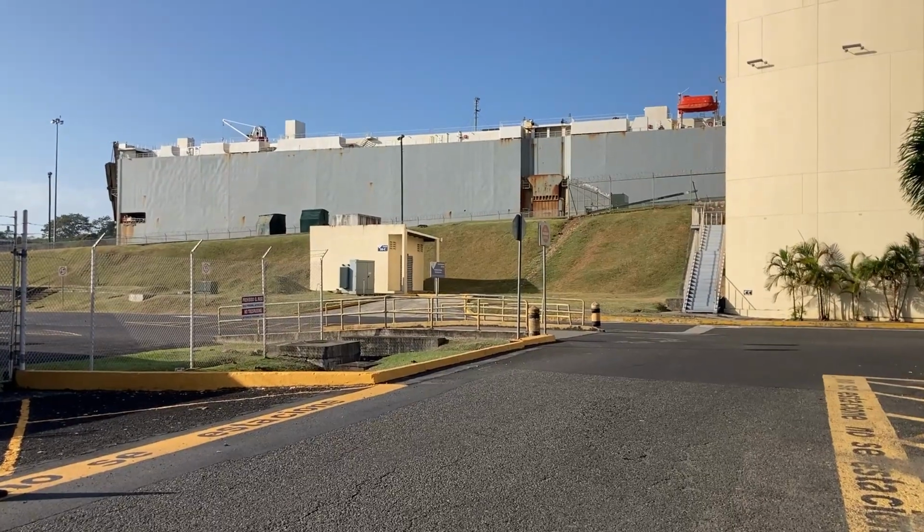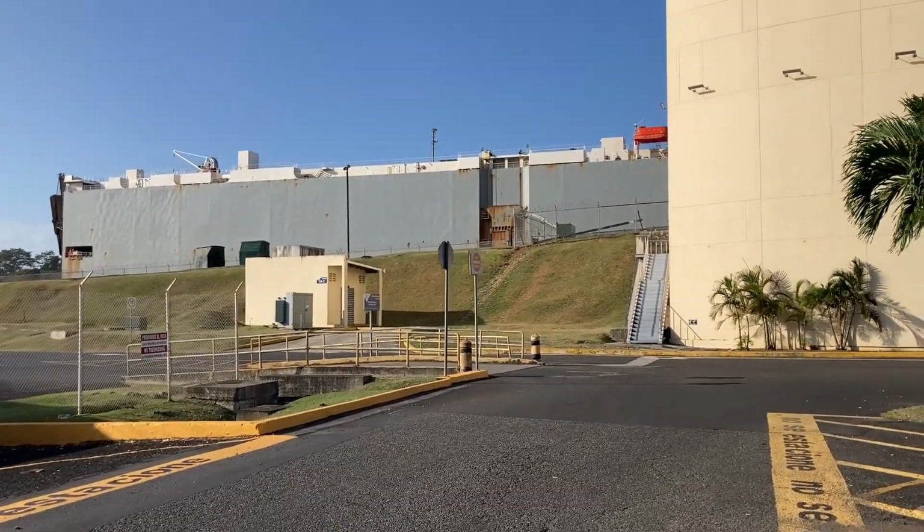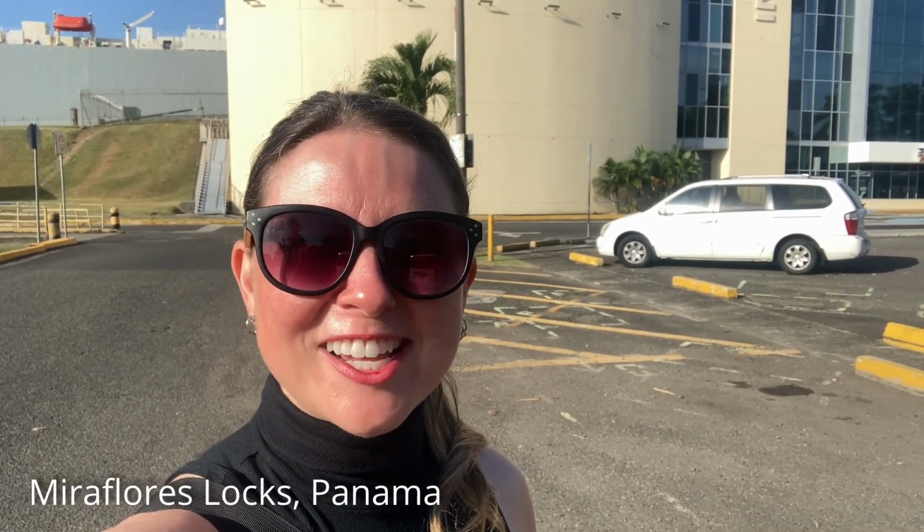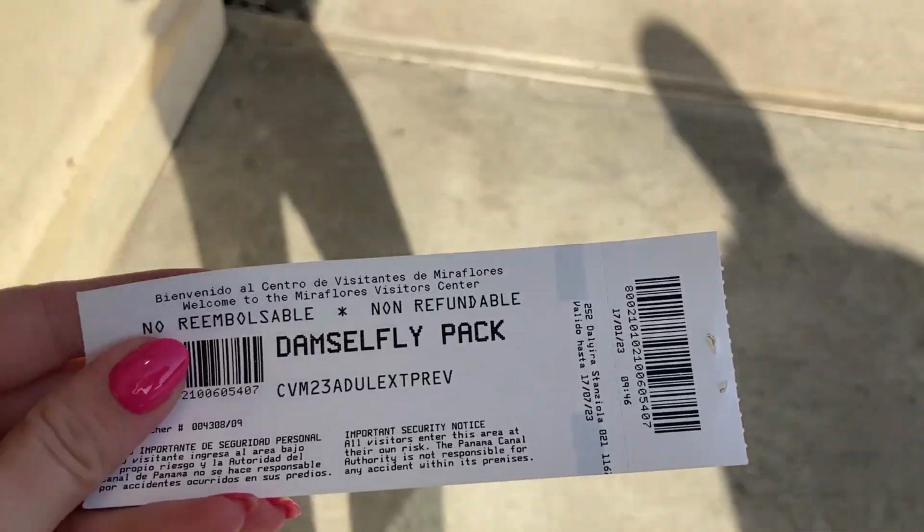Looks like a big wall. Yeah, it's a car carrier. That thing can hold like 5,000 cars. We've just arrived at the Miraflores locks and we're about to see the Panama Canal for the first time. This is getting so exciting, but there's at least 2 escalators that you need to go up to see it.